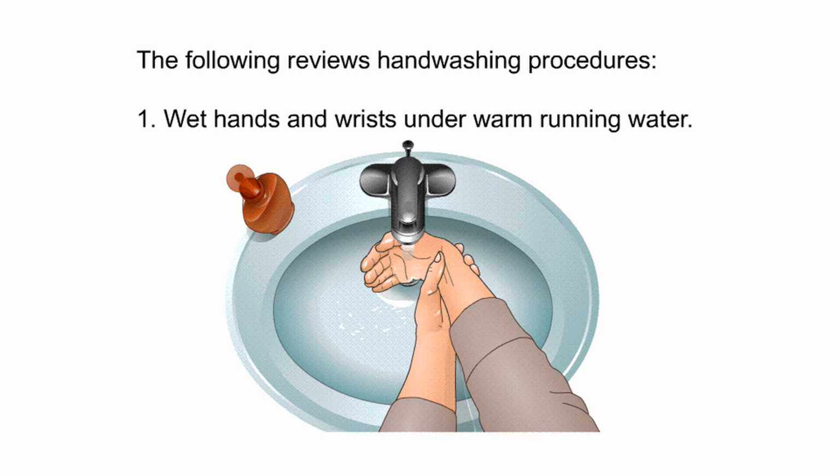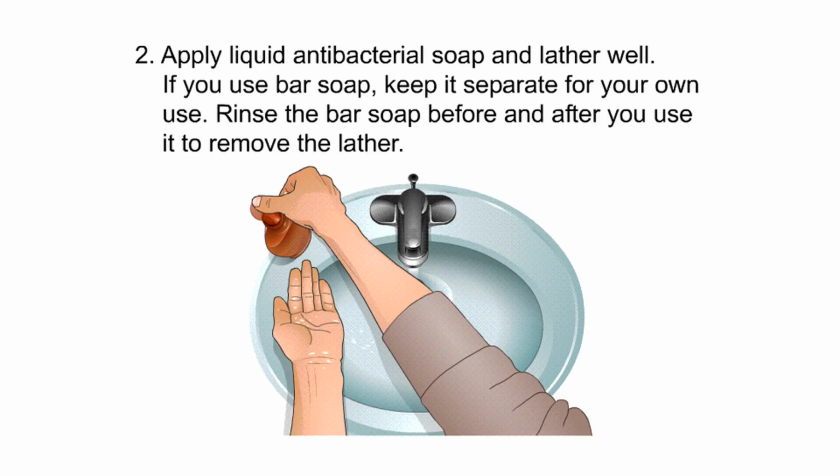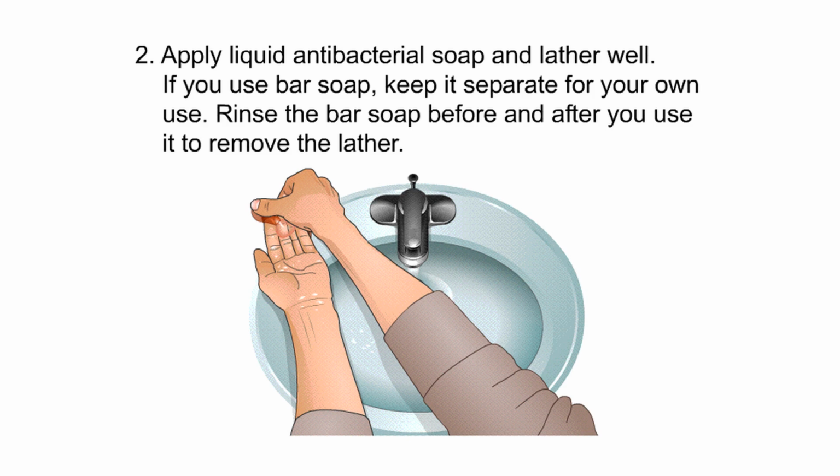1. Wet hands and wrists under warm running water. 2. Apply liquid antibacterial soap and lather well. If you use bar soap, keep it separate for your own use. Rinse the bar soap before and after you use it to remove the lather.